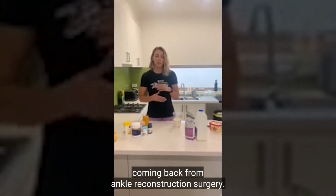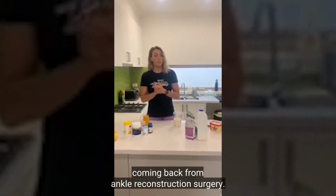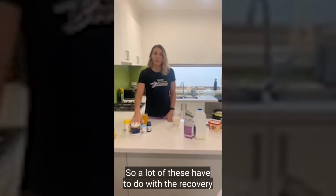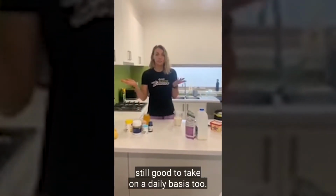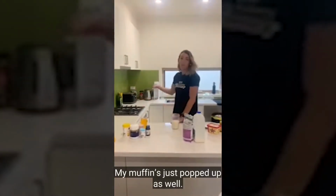I am still coming back from an ankle reconstruction surgery, so a lot of these have to do with the recovery and healing in that process, but they're also still good to take on a daily basis too. So I'll have that for breakfast. My muffins just popped up as well.